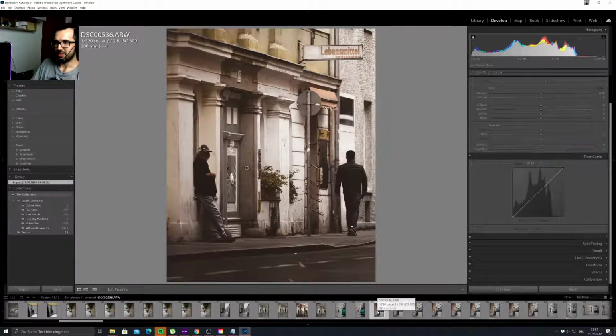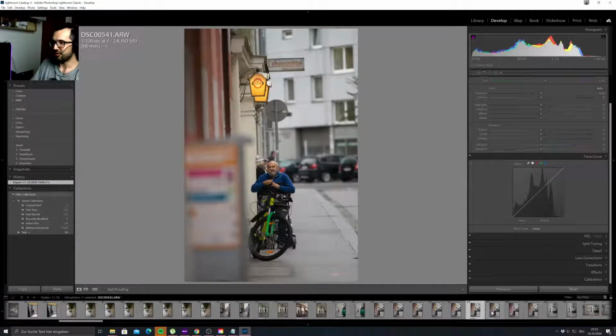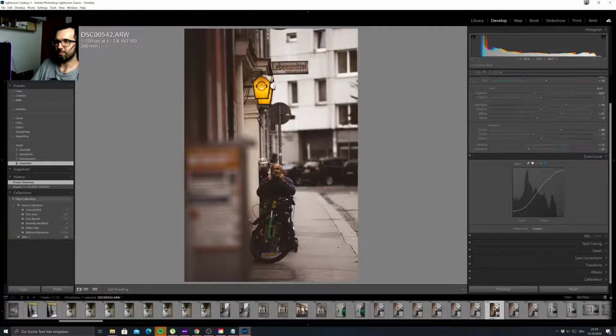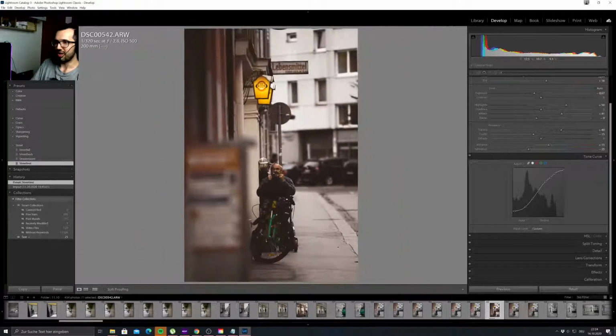Let's try it on the next one. Wait, there is a cooler shot. I think, yeah, that's a nice one. That's even cooler. Yeah, so now I can really see that it's kinda crazy on the skin tones, right? So where's the music? Yeah, there we go. It really makes this guy some sort of orange red.